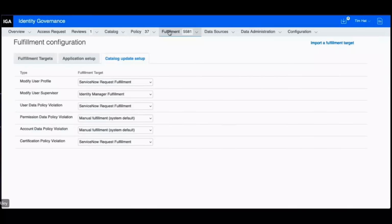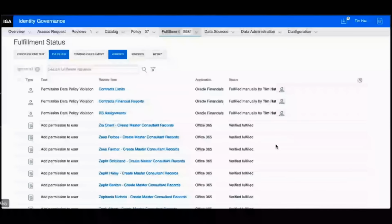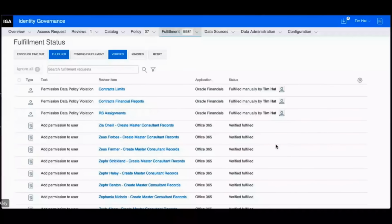And then if we look at the fulfillment status, when governance connects the data back in again, we can do a verification. We call this closed loop verification. That allows you to see that these items were verified as fulfilled. And you can see here, these ones are manually fulfilled, but that gives you a nice overall view: my information came into governance, I performed my governance activities, and then I was able to send those out for provisioning to the connected systems and then verify that those changes were in fact made.